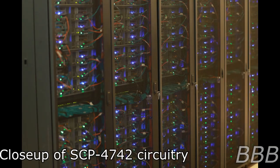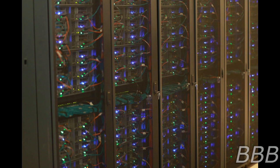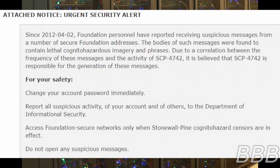Item number SCP-4742. Object class: Safe. Update: Keter. Special containment procedures: There are currently no feasible means of fully containing SCP-4742 with the Foundation's available resources. Provisional Area 4742 has been established at the former insurgency base surrounding SCP-4742 for observation of the main body and communication with the entity. No efforts to destroy the main body of SCP-4742 are to be carried out. Under no circumstances is any imagery related to the Chaos Insurgency to enter Provisional Area 4742. Attached notice: Urgent security alert.